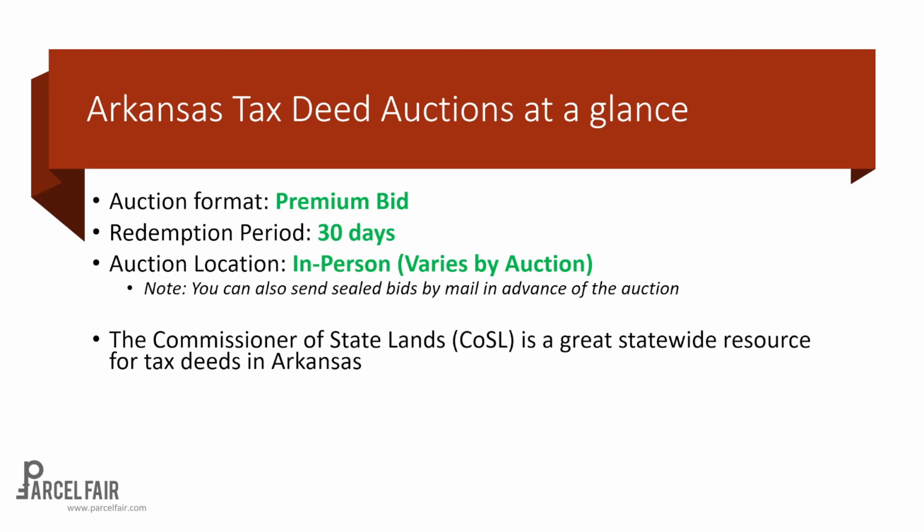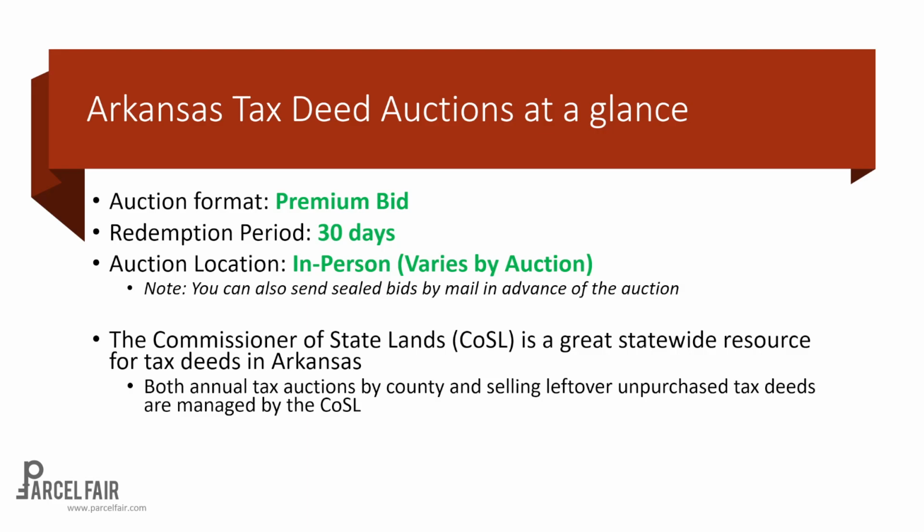So this is a great time to mention the Commissioner of State Lands is a great statewide resource for tax deeds in Arkansas. This is the place where they publish the listings for the auctions, the dates, the times, the places, and even the property report cards for research. And both annual tax auctions that are held at the county level and the leftover unpurchased tax deeds are both managed by the Commissioner of State Lands. So all of it goes through one clearinghouse for the whole state, which is very convenient. It's a nice consolidated way to do that so you don't get a different process for each county.